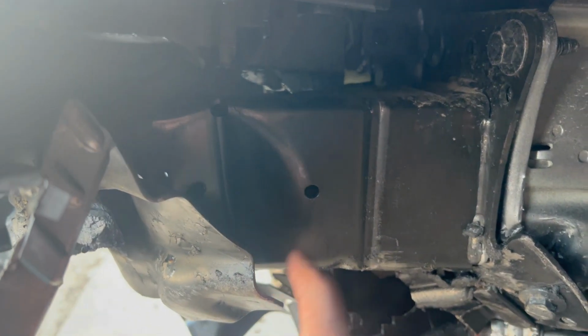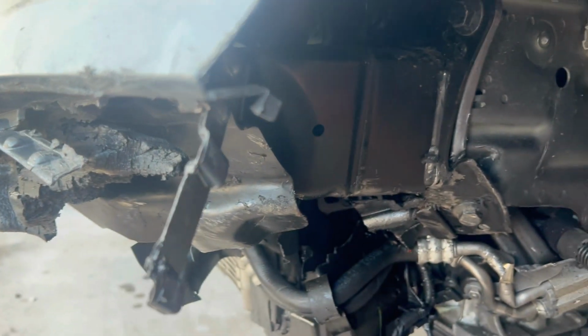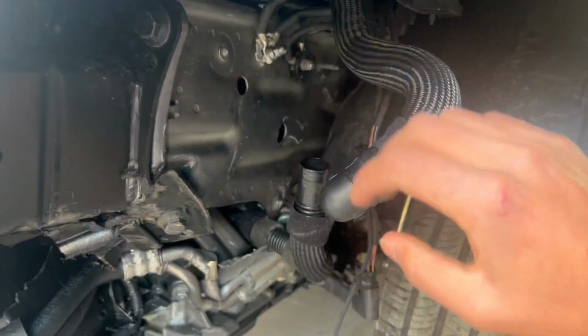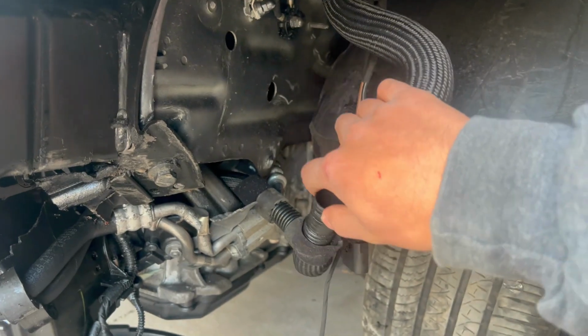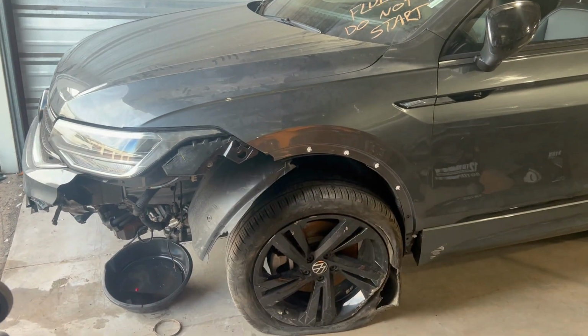The rebar just got a little buckled and a little bent right here, so we're gonna have to replace this, guys. And then these are the hoses that go to that secondary air pump. Both of these are broken, so we're gonna have to order and replace these, guys. This is the inner fender, and then here is the suspension damage, guys.